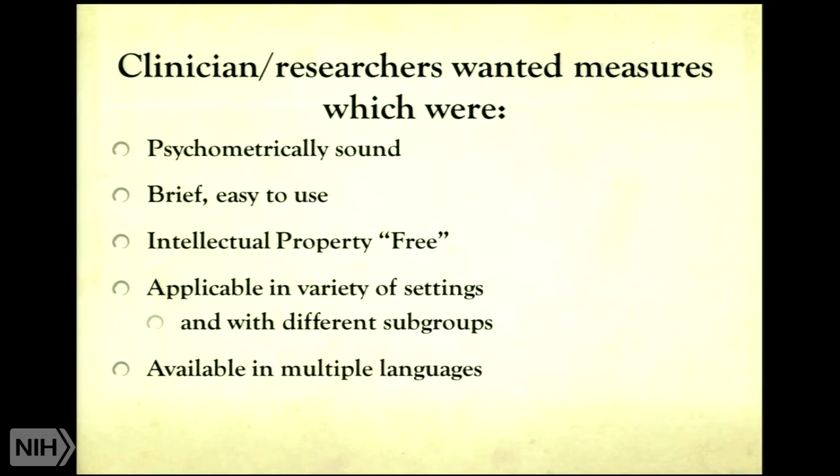Psychometrically sound, brief, easy to use, intellectual property free. That's for you, it's for the for-profit company, it's for the drug company you're working with, it's for your collaborator in France. They can utilize these tools as well. If they need the technology basis, we've worked with groups at no charge to help them install algorithms within their own servers. And if they want to use a technology package that we're actively supporting, we're running that on a cost recovery basis. The more users we have, the more the cost of that will go down.